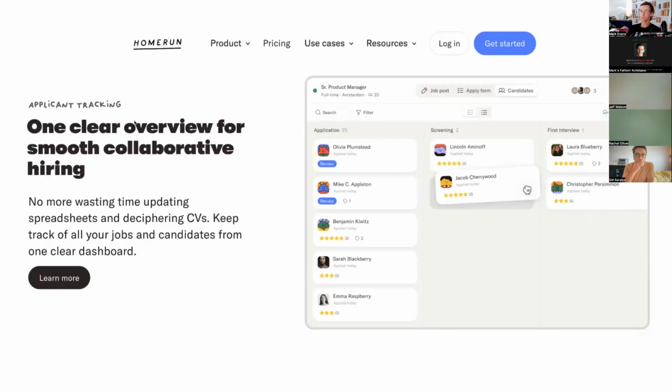So some examples here of benefits. This is Home Run. This is an HR application. One clear overview for smooth collaborative hiring. So essentially saying to an HR manager, this is what you get when you deal with us. So you don't have to waste your time with spreadsheets or CVs. You can track all your jobs and candidates from one clear dashboard, and then they show the dashboard. So it's really abundantly clear. That's the benefit that I could use, and I like the look of that UX. I think I can see myself using it, and that's what you want. You want somebody to start thinking, I could see myself possibly using this product.